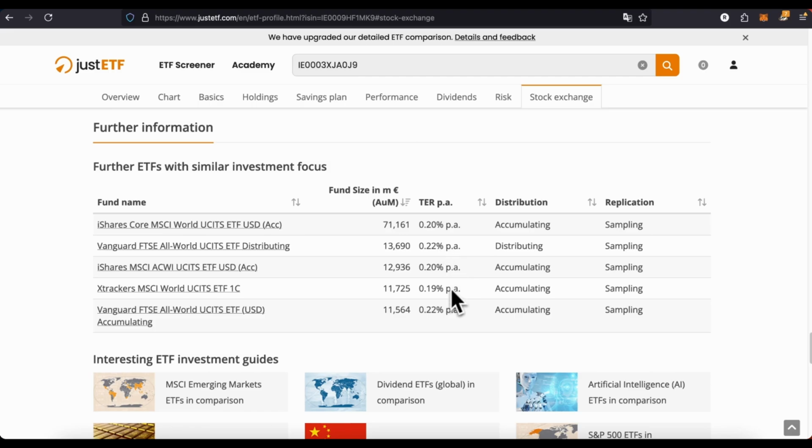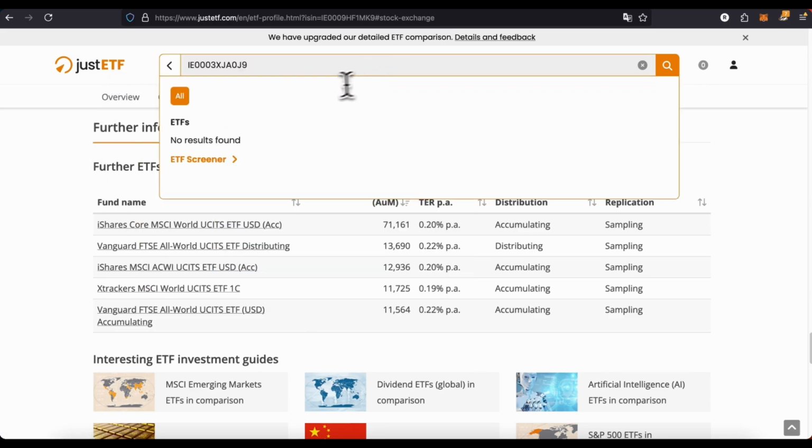As you can see here, there's a list of other competitors. There is also Xtrackers, another iShares fund, and a Vanguard one. So MSCI is slightly different than the old country world, but yeah, it's more or less the same. The performances are really, really close if you go to compare them on a website just like this one, just ETF. Here I want to show you that the new accumulating version of this Amundi fund is not yet available even in just ETF, and I'll show you why real quick.